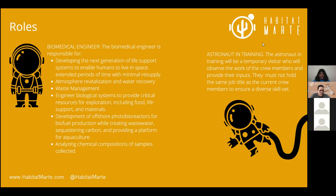They will also be analyzing all the samples collected and checking the chemical composition of the lunar regolith and other samples collected. The astronaut in training would be a temporary visitor who will observe all the crew members and the working of the habitat. They must not hold the same job title as the current crew members to ensure we have a diverse skill set. And they can come in, they can present their views and present their problems, give criticism, and that would help in betterment of the working of the habitat.